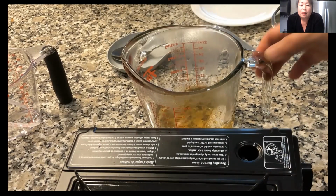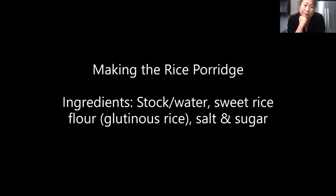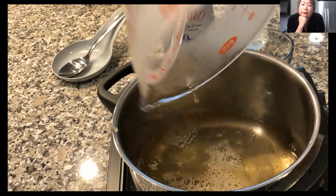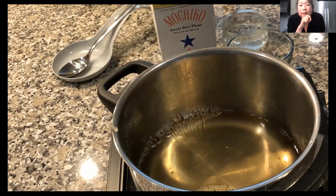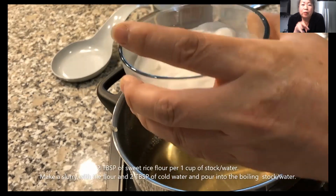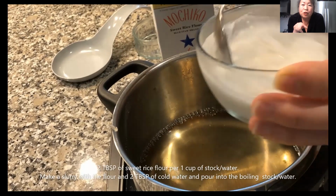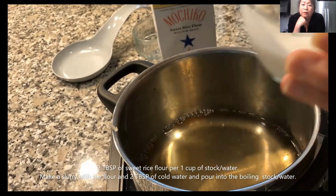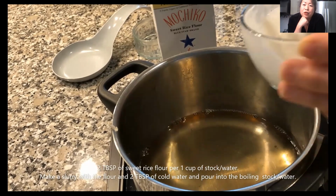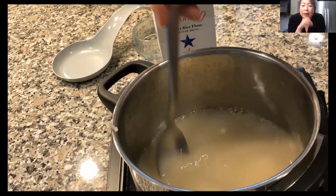And then what you want to do with the stock is take this and make your porridge next, when you add the glutinous rice. So we're going to make a slurry with the sweet rice flour, very similar to the slurry when you make it with cornstarch, for example. With cold water, I'll add the rice flour, stir it, remove any lumps, and just make sure that everything is dissolved. When the stock comes up to a boil, you can add that in and then just stir. You want to stir continuously to make sure that you don't have any lumps in your porridge.